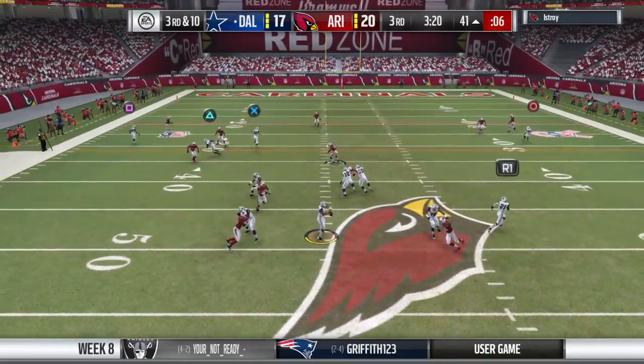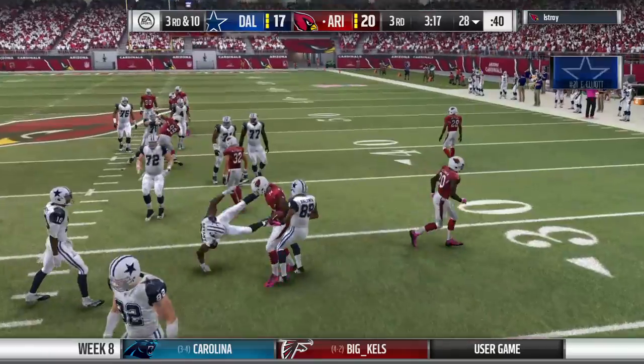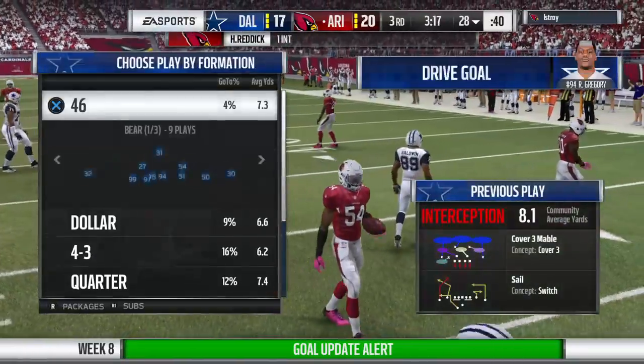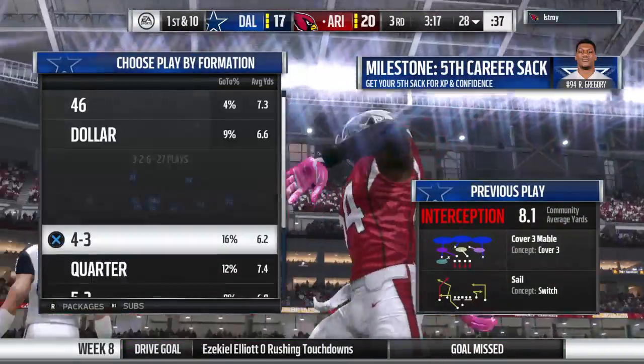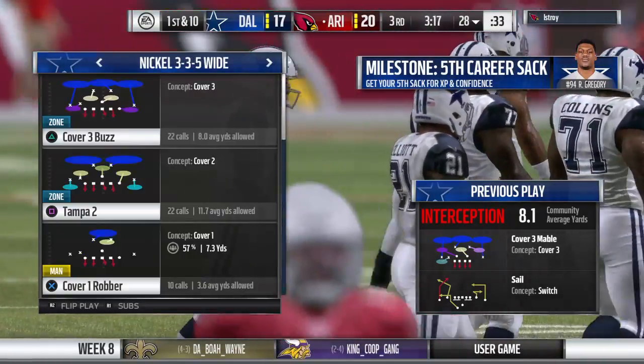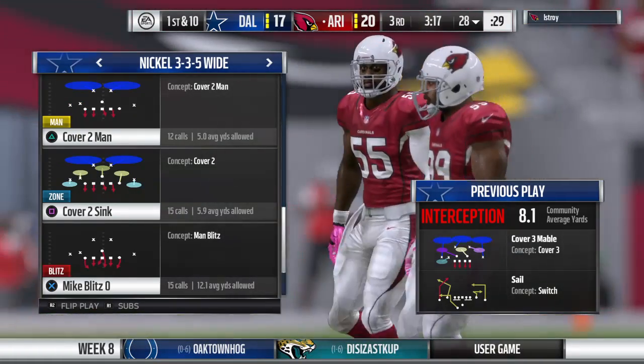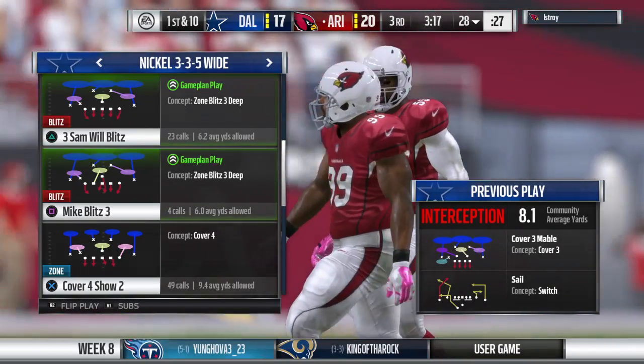On 3rd down, it's Prescott, looking for his tight end, Witten, and it's intercepted. A great read, and it's picked off. And his guys are going to get the football at the 28-yard line. Arizona getting ready to go as they take the field. And a tight game after punting last time. See if they can get something going on this drive.